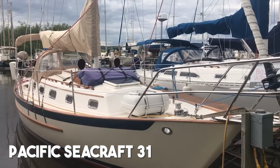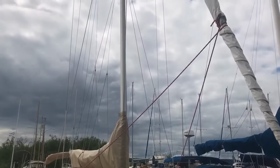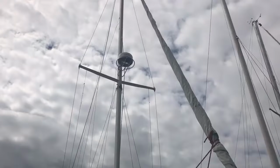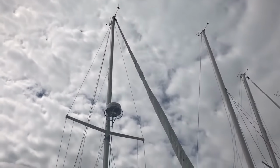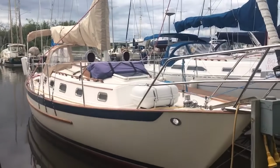The Pacific Seacraft 31 is a boat that strikes a beautiful balance between old-school toughness and modern cruising comfort. She's not flashy, but she's built like a tank. And when you're looking to sail around the world, that's exactly what you want under your feet.